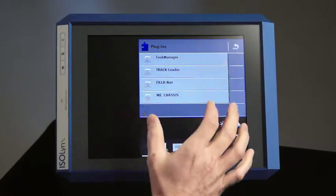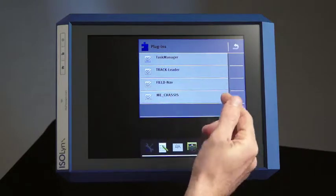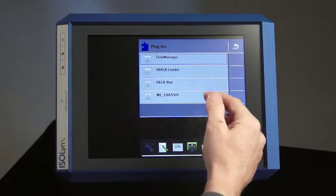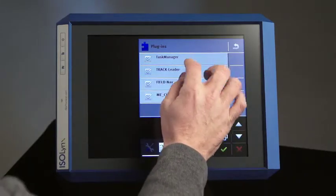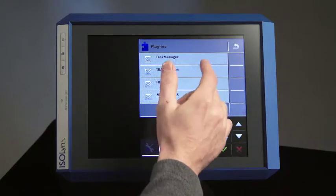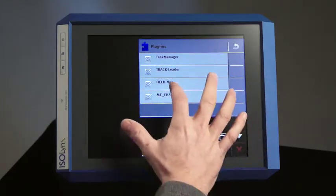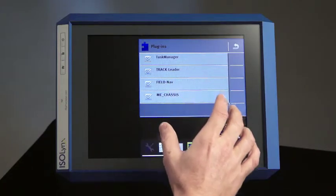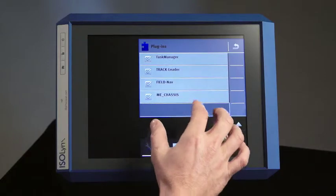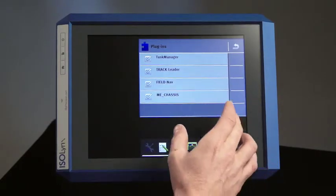The plugins have to do with your licenses, and you have to have a license for certain plugins, and you can turn them on, turn them off if you want to use them. The task manager is for the ISO XML files. The track leader is for navigation in the field for your section control, your variable rate. Your field nav is field-to-field navigation, and your ME chassis is a factory-based system for OEMs and some growers.